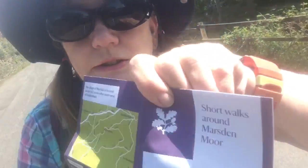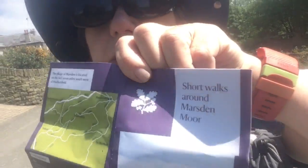Anyway, I stopped in at the Marsden Information Centre. Now, I'm going to walk up to the reservoir. Surprise. I went to that little room and I got some leaflets. Short walks around Marsden Moor. There's also another leaflet, long walks around Marsden Moor, and some others. The walk I'm planning on doing is actually in here.